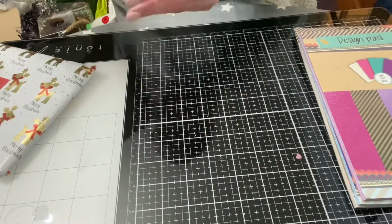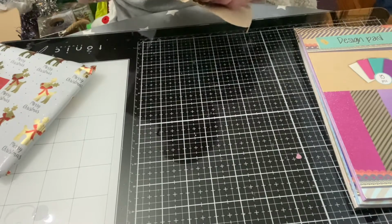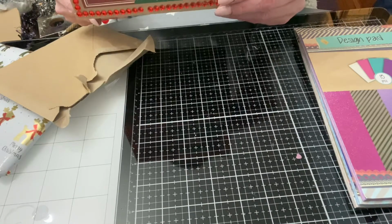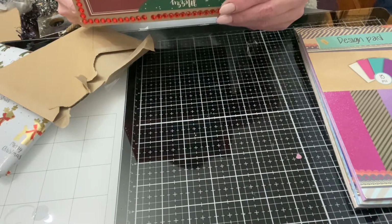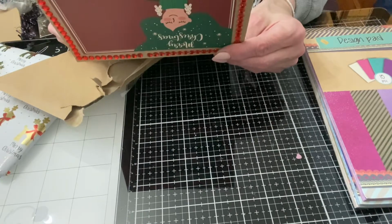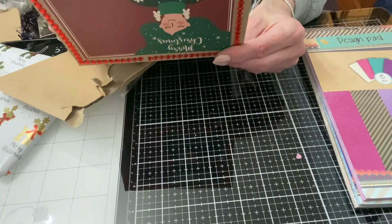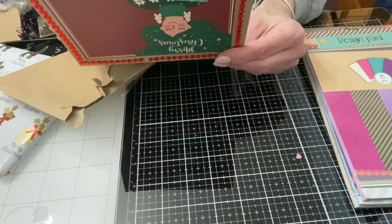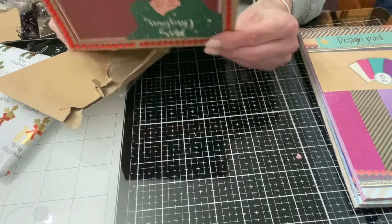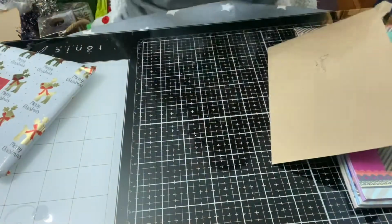So read my card. I should have done that first, really. So Kim just basically says, to Dawn, happy Christmas and a happy new year to you and your family. I hope you enjoy opening this swap as much as I enjoyed putting it together for you. I hope you have a wonderful December and lovely Christmas. Crafty hugs, Kim. P.S. Enjoy the extra goodies. So I was okay to open those. There are a few extra goodies in the box, but I'll leave those ones for another day.